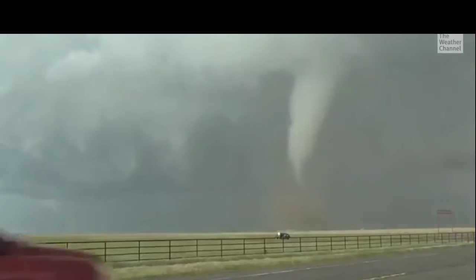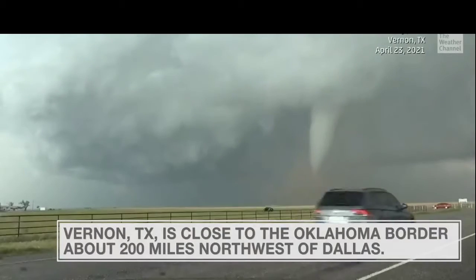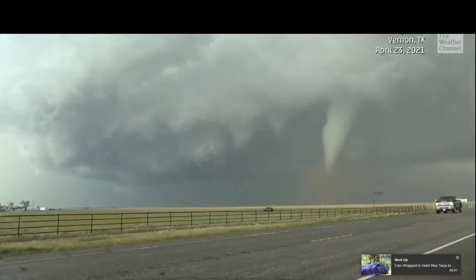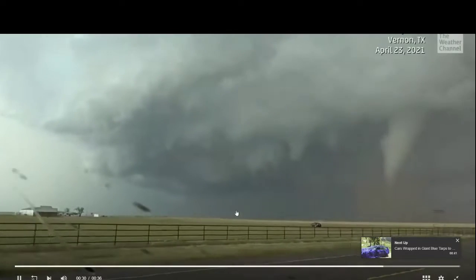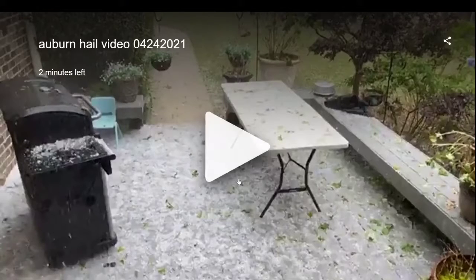You can see this video isn't sped up too much and it's still rapidly moving across that field there, close to the Oklahoma border. Actually ripped through a farm here in one of these fields. Here we are in Auburn.